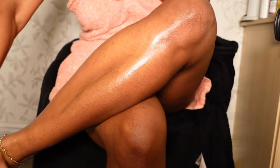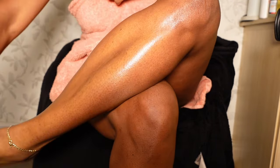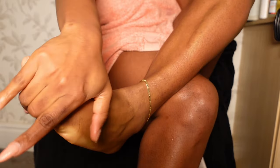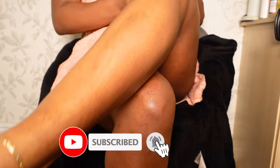Simply because I need to get all the moisture that I can, because listen, these legs aren't gonna get flaky this winter, okay? So I'm taking my time working that in, getting all the nooks and crevices and making sure that I am massaging it into my skin and not just layering it on top.